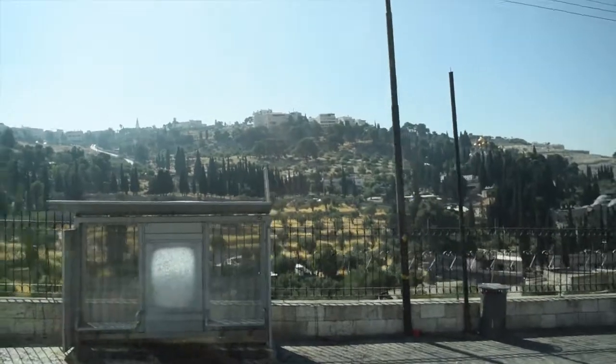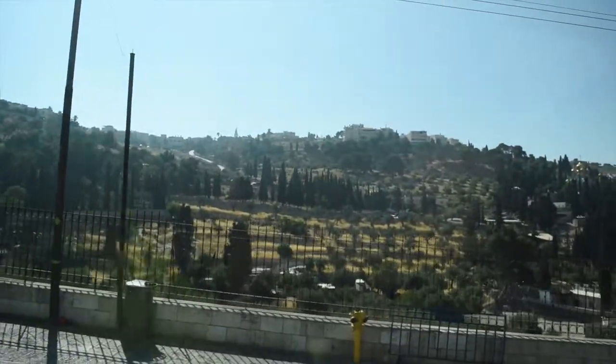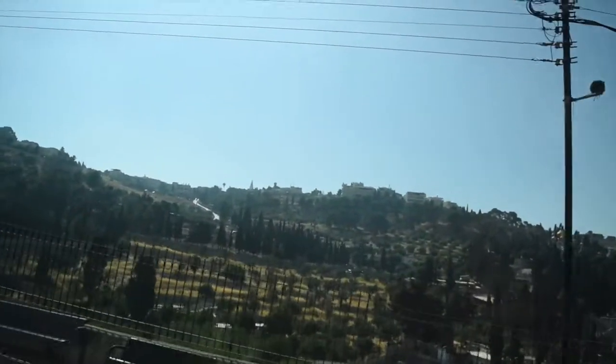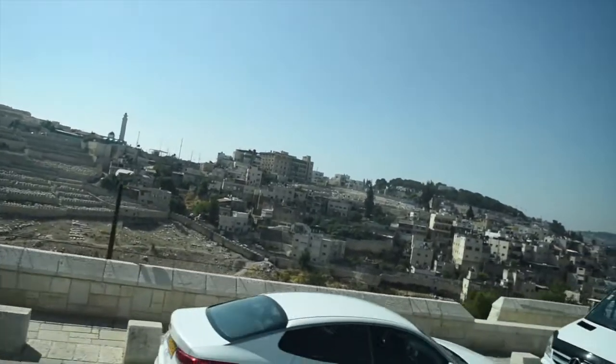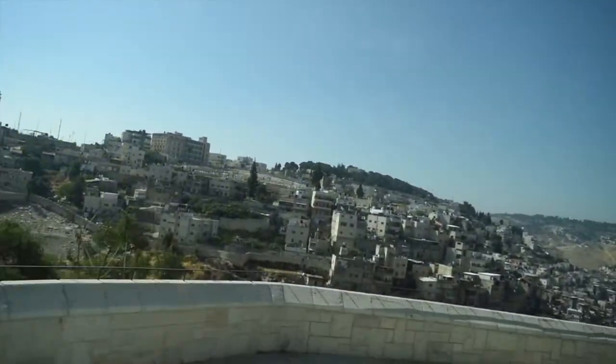And you can look at the Garden of Gethsemane. Remember where we did our look between the trees here to your left? Yes, that was us. Around here, around the garden. Look how big the Garden of Gethsemane is. We are heading towards the southern steps, and it's everything that you see now to your right.